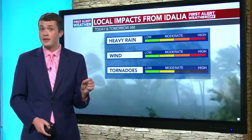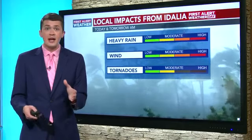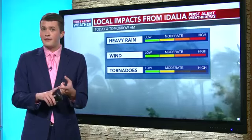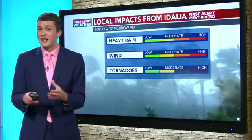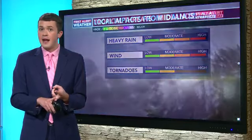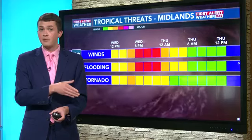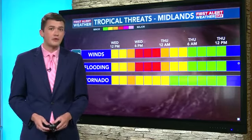Also, gusty winds are going to be possible with this system, especially as it builds closer to us. Around the Midlands, we could get winds that could gust as high as 40 to 65 miles per hour, though I'd say the 50 and 60 mile per hour gusts are going to be a little more concentrated farther to the south and east, near places like Clarendon and Orangeburg counties. And then once we get into the latter parts of the day, especially closer to 1, 2, and 3 o'clock this afternoon, we will have the opportunity for a brief tornado or two. So we'll need to keep an eye out for tornado warnings.